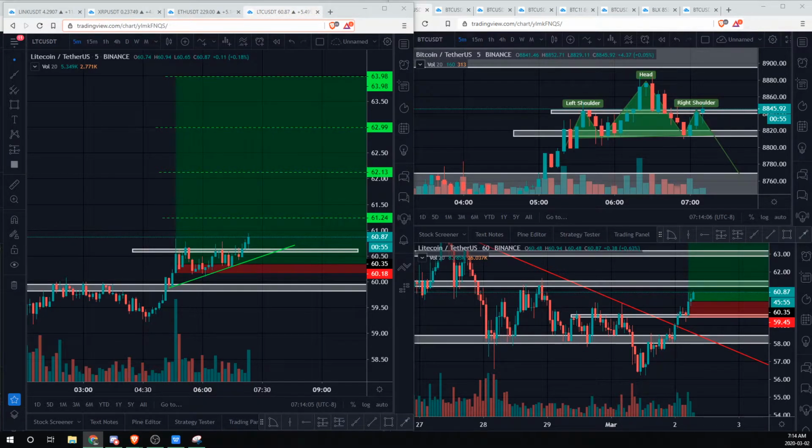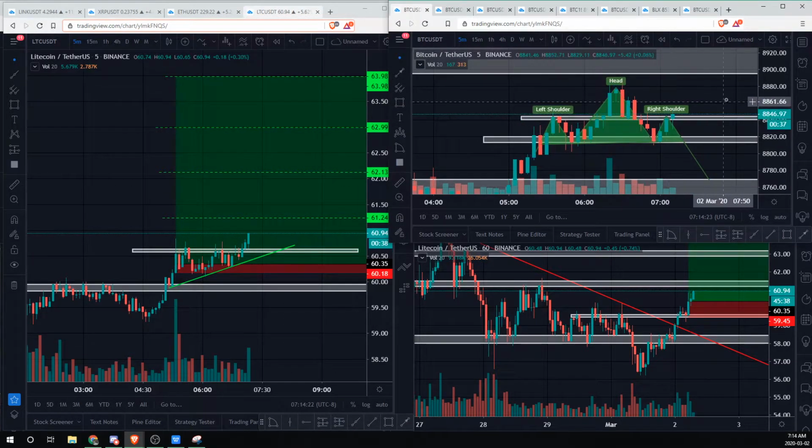Okay, OE Shim, what will happen when the right shoulder is confirmed? I'm trying to see if you can move more. There we go. Okay, so what will happen when the right shoulder is confirmed? Well, it's an if, and if the right shoulder is confirmed, and we see a rejection off this zone, then the price action pattern is complete.